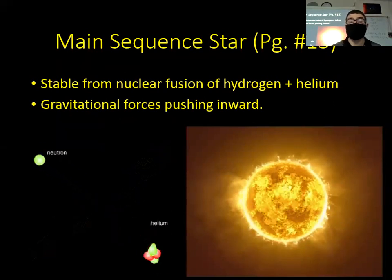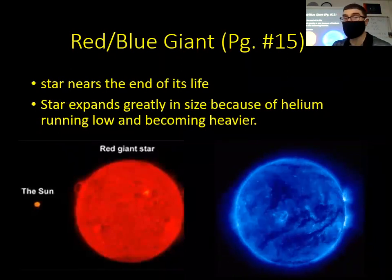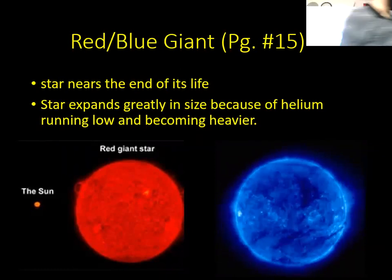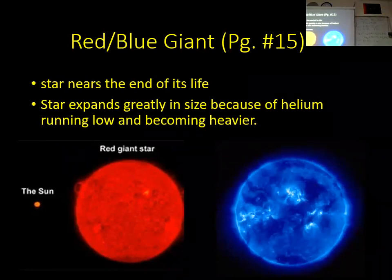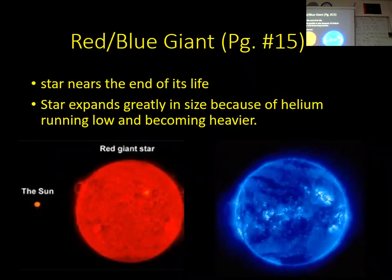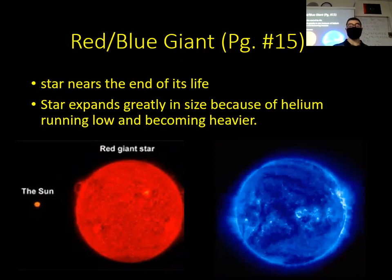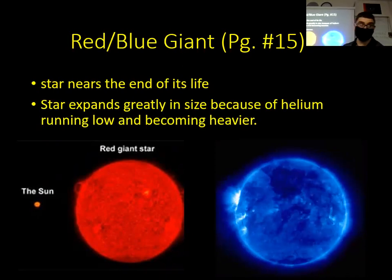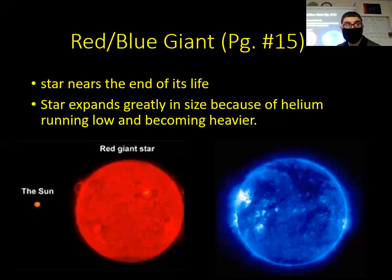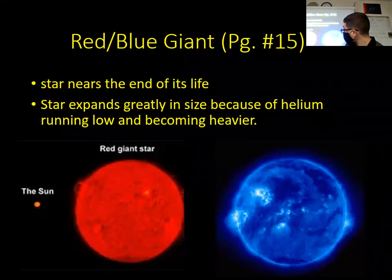All right. Let's now move on to our second to last star, which is the red/blue giants. I'm going to give our in-person students a moment here. So these stars, again, are going to shine brighter, but they have a shorter lifespan. And obviously, when a star becomes a giant, it's probably near the end of its life, usually causing supernovas, neutron stars, or black holes if they're supermassive.